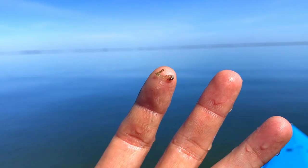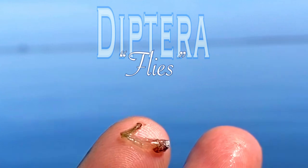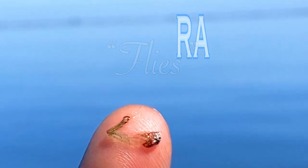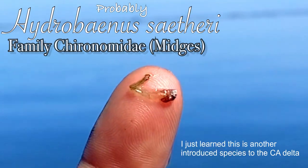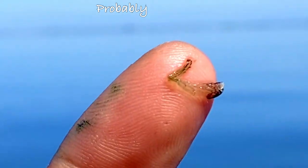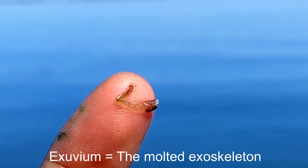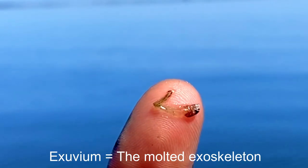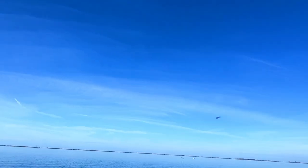All right, so I think I know what they're eating. This is actually the exuvium from the pupae of a larval dipteran in the family Chironomidae, the family of midges. You know, that's what they're commonly known as, midges. This is the exuvium, so this is the leftover molt from when the larval chironomid pupated, and now it has become an adult. And I don't know if you can see those flying in the sky right there, but those are the adults.